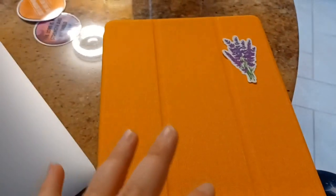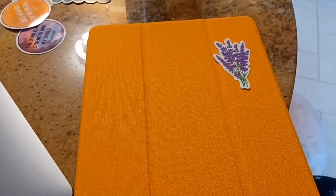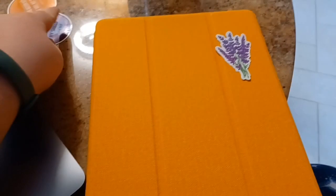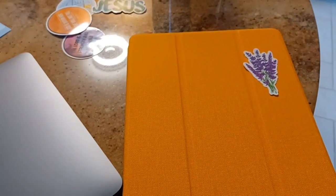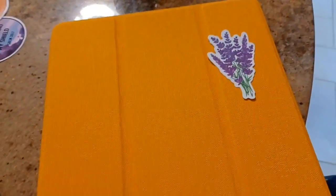Yeah, because I'm also putting some on my iPad. Not many. I'm still playing around with how many I want to put on here. Just a few. And these ones might not stick that well. I don't really know how to put them on. My dad says something about a hair dryer, so we're going to put on what we can right now and see.